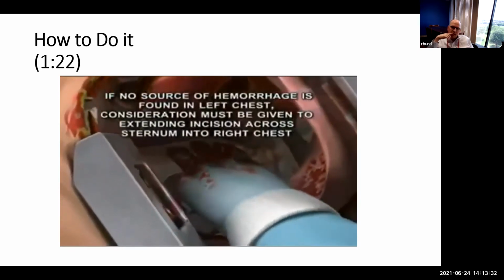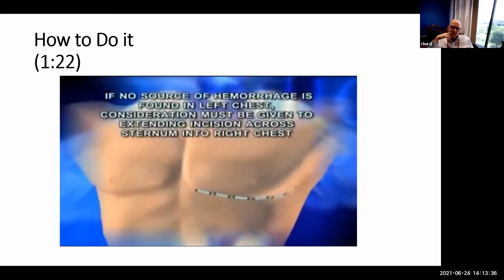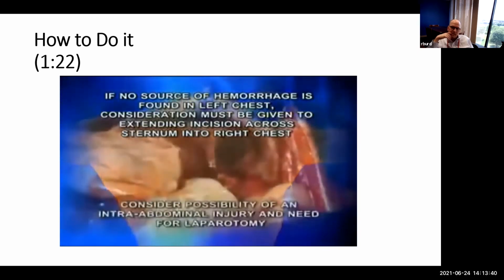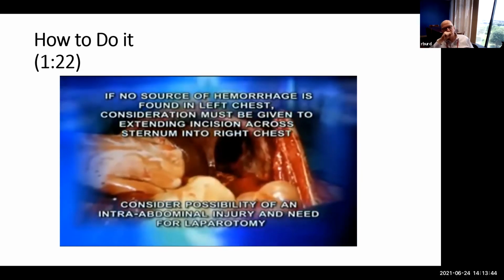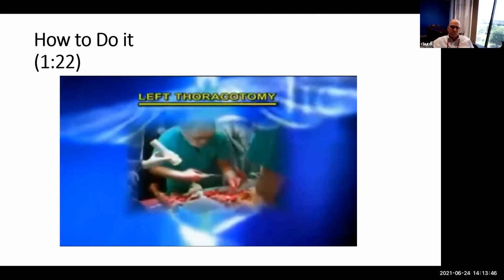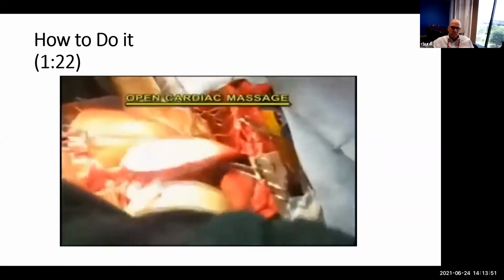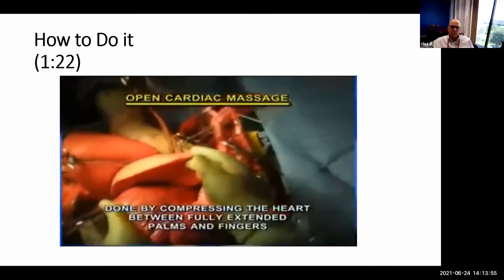Of course, if no source of hemorrhage is found in the left chest, consideration must be given to extending the incision across the sternum and into the right chest, as well as considering the possibility of an intra-abdominal injury and the need for a laparotomy. While looking for other sources of hemorrhage, the left thoracotomy provides excellent exposure for open cardiac massage done by pressing the heart between the fully extended palms and fingers.